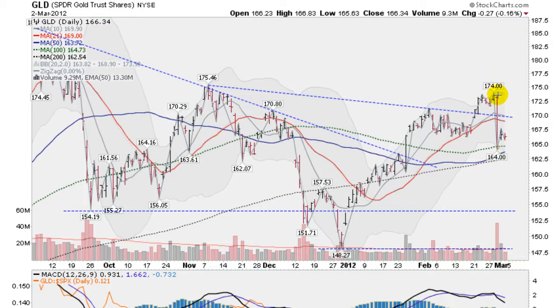This was probably a lot of central bank intervention clobbering gold, which triggered a bunch of sell algorithms, and the party began. We did hold here at a key technical level. This green dotted line is the 100-day moving average, and we held that, and we have been trading above it for the last couple of days here.